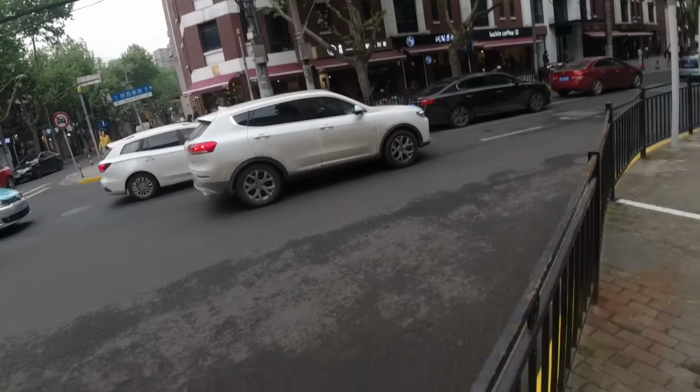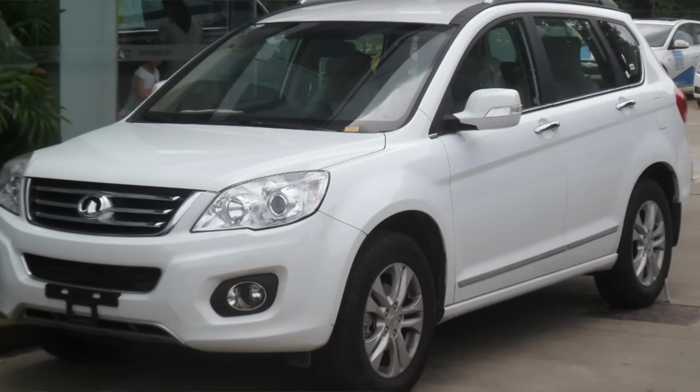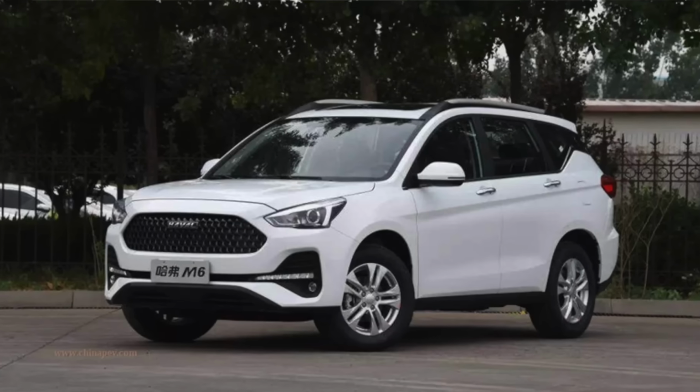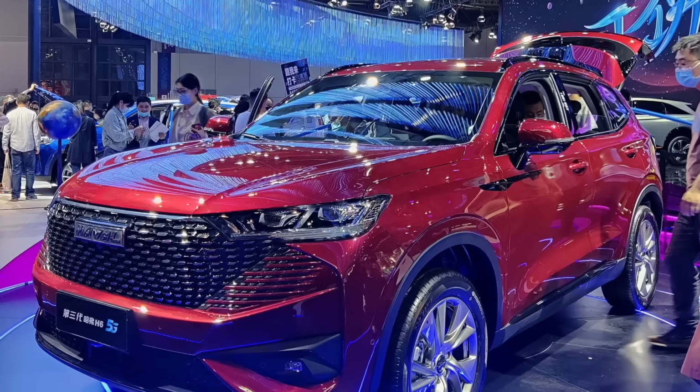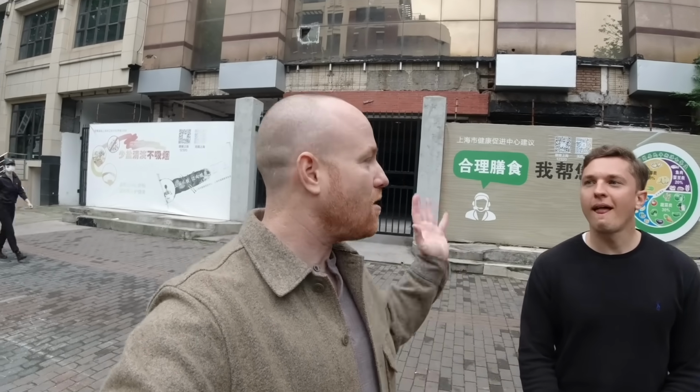Old H6 there. Now, I have a 2012 H6. That one's probably like a 2018 or 2019. Yeah, probably 17. They're still building the H6. My H6, they call it the M6 now. They still build that one and the previous model, and they have another one on the same platform. The brand new one just came out. So they've got like 5 or 6 different models of the H6 that they sell all around the world.